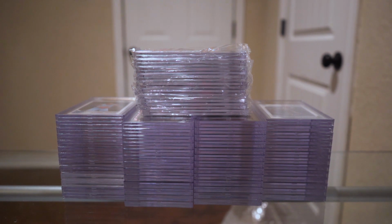Alright, here we are with a huge BGS package I just received. It's about 60 cards. They took about 6 months to get done. I sent them in March, I believe, and I just now got them back as a 30-day sub. So if anybody's wondering where the cards are or how long they might take, 6 months ago, they take about 6 months. I don't know what they're taking now, probably even more.